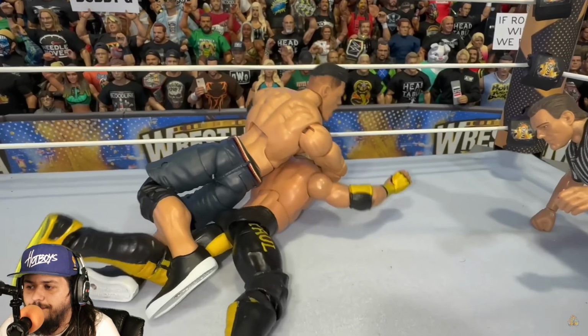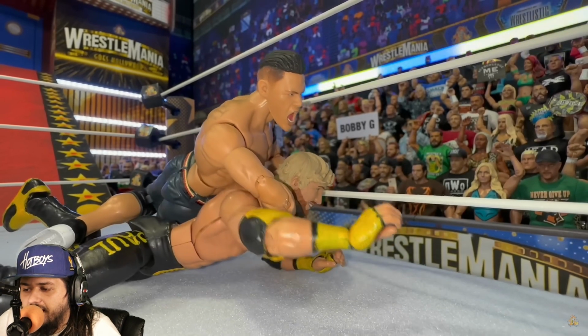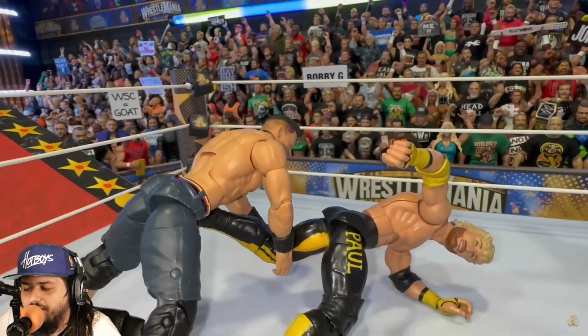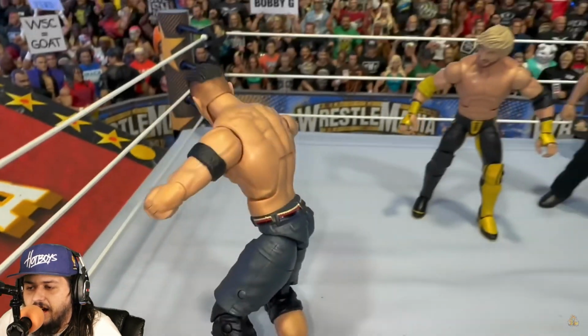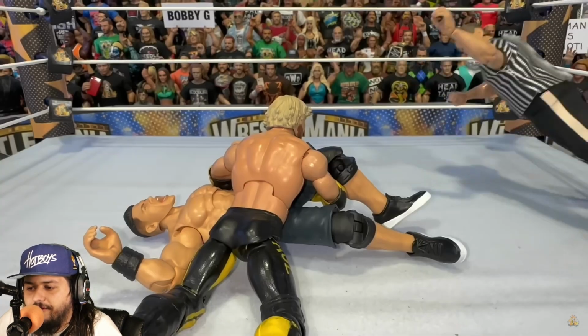Oh, is he gonna tap? Is he gonna tap? Logan Paul desperately trying to get to the bottom rope. He is in, no, not able to. Nice kick there from Logan Paul. Oh, caught him. Gut wrench driving him down.